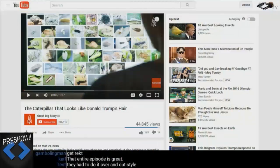That's amazing. Yeah, it was test. Oof. Oh, jeez, that's right. Okay, here we go. The caterpillar that looks like Donald Trump's hair.